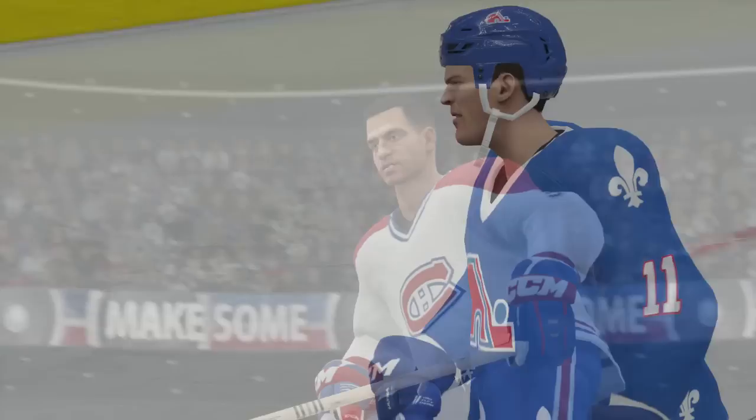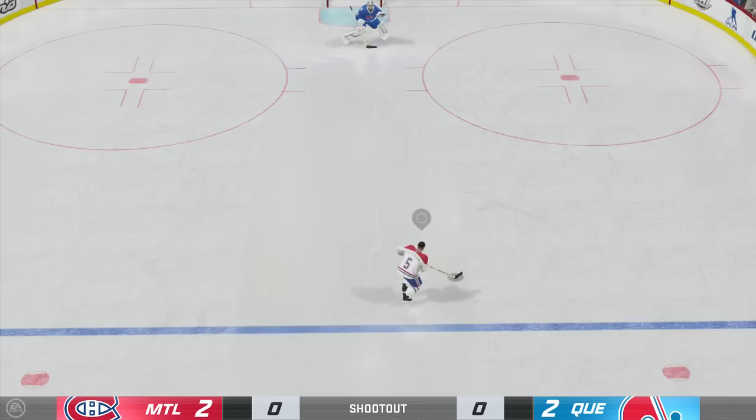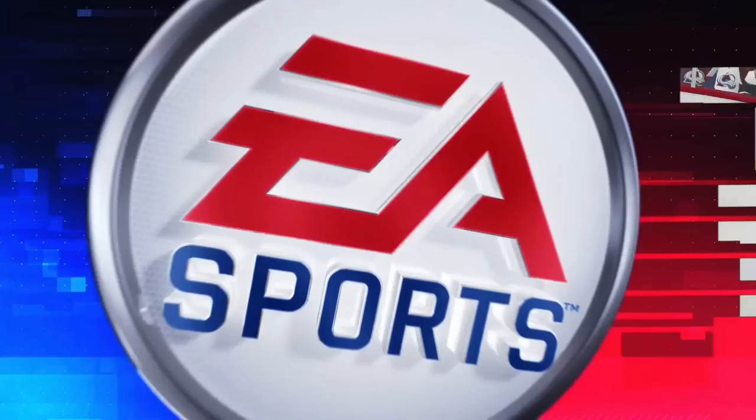Jeffrion's got that ability to score here. Nobody's had success to this point, though. Tucks it in for the goal! Completely undresses the goaltender here. He sells the initial move. The goalie can't catch up, and it's in the net.